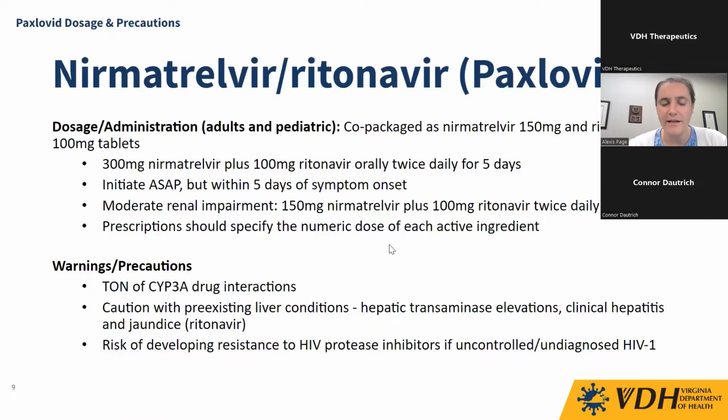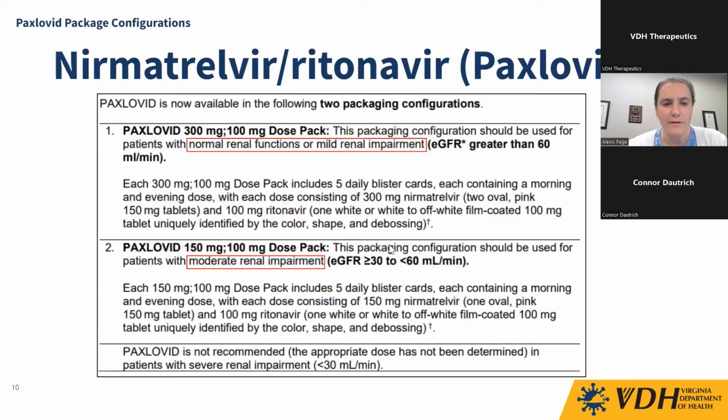Okay, Sophie, I think we're good on this slide. I think we can go to the next one. So like I said, it's really important, obviously, to assess patients' renal function. So we have it on the slide here.